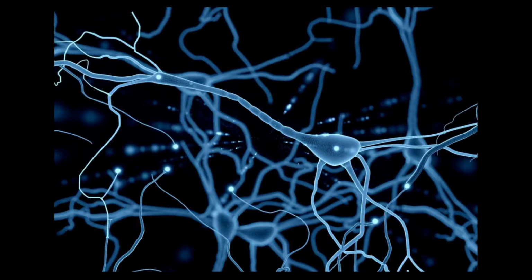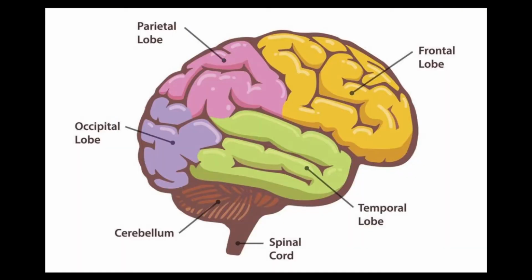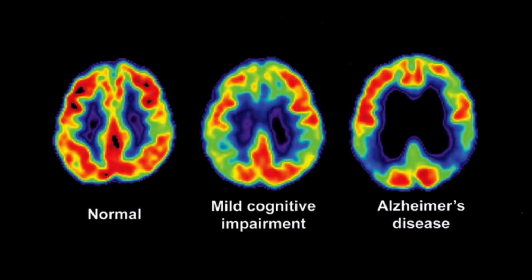Short-term memory is stored mainly in the frontal lobe and the parietal lobe. Long-term memory is much more spread out throughout the brain. Unfortunately, there are common diseases that affect the memory storing capacity of the brain, such as Alzheimer's.